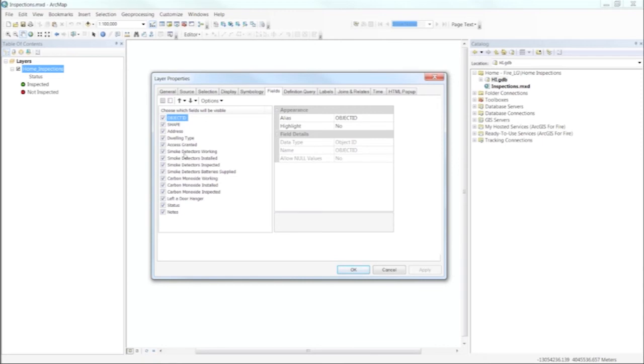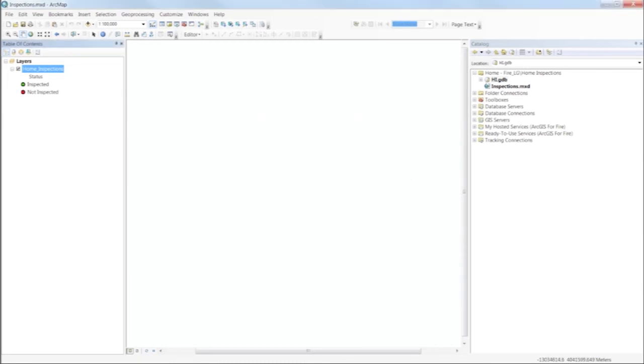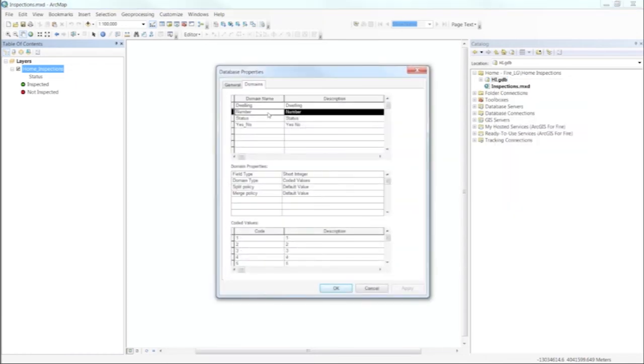So I have some simple fields in here: smoke detectors working, how many there are, carbon monoxide detectors, etc. I also built some domains. These will provide drop-down lists in our application so that we have accurate data collection. Makes it easier for the field workers. So we just have one with numbers, and different dwelling types, showing single-family, apartment, etc.